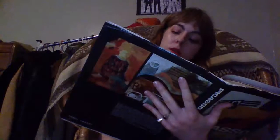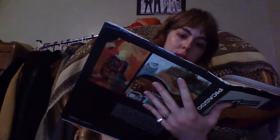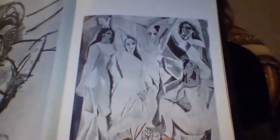I will butcher the pronunciation because it is Italian, so I'm not even going to try. But this is like one of my favorite paintings. I have it downstairs in color. There's some really cool ones.